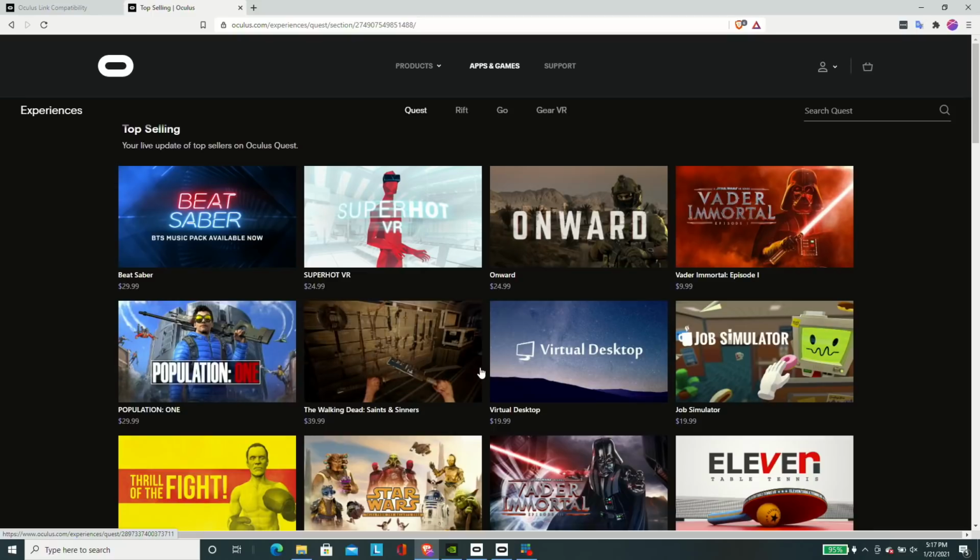Now, we do have to talk about the elephant in the room, which is that Oculus is owned by Facebook, and for a long time, your Oculus account was separate from Facebook, but now Facebook requires you to have a Facebook account to use an Oculus headset, and if you misbehave on Facebook and they lock your account, you're also locked out of your Oculus account. I don't like it, but that's how it works.